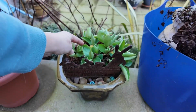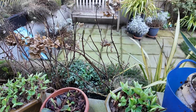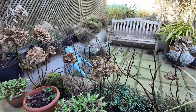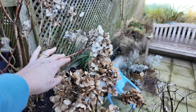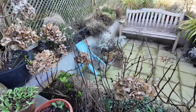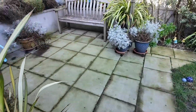These are my auriculas. These are lovely when they flower. And these are the hydrangeas that I moved last year. I'm going to chop them all down and I'm going to make them into cuttings. This one in particular is an absolutely beautiful colour. So all my pals are wanting cuttings from that. So this is where the fish pond was, if you remember me telling you about it last year.